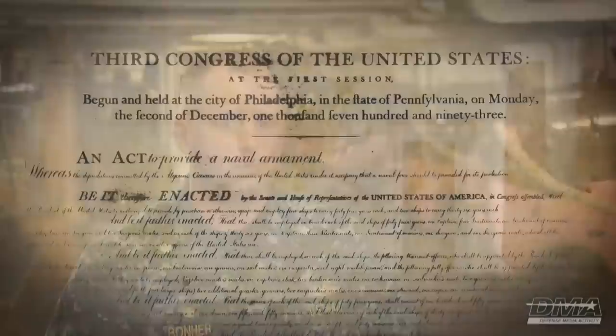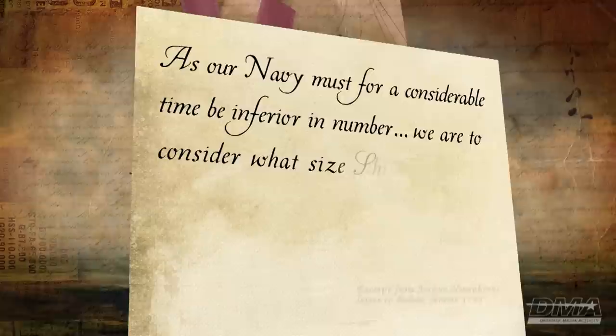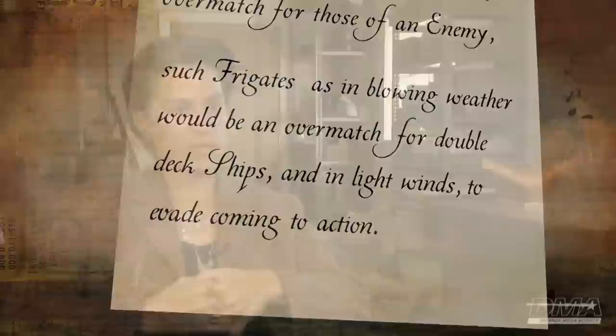Congress had approved the measure to build or buy 6 frigates, and Secretary of War Henry Knox settled on a Pennsylvania shipbuilder named Joshua Humphreys to design the ships. It was agreed upon by both men that the nation required a specific type of ship to defend its shores. As our Navy must for a considerable time be inferior in number, we are to consider what size ships will be most formidable and would be an overmatch for those of an enemy. Such frigates, as in blowing weather, would be an overmatch for double-deck ships, and in light winds, to evade coming to action.